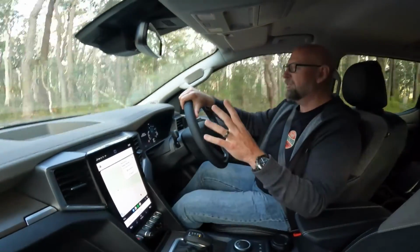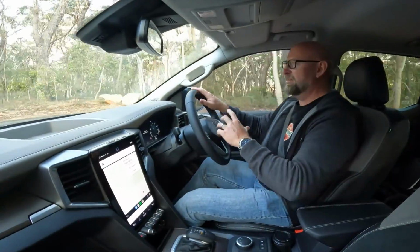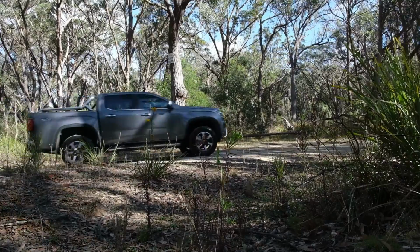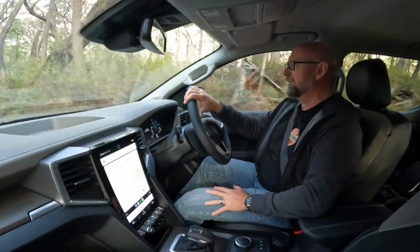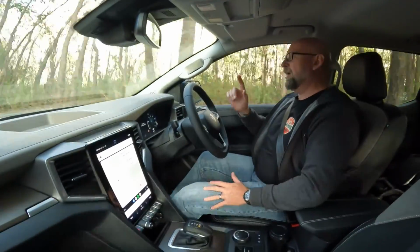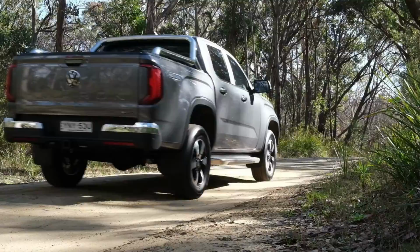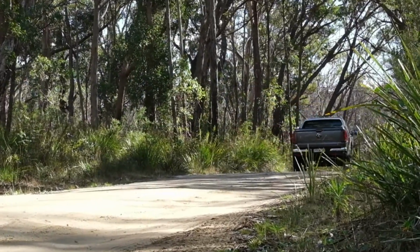Now, there's a bunch of reasons why I prefer the AMAROK over the Ranger, and a lot of them are purely subjective. Of course, I'm already a Volkswagen fan, so you can certainly take that into the mix without even writing in the comments that you're a Volkswagen tragic. Of course, you're going to love the AMAROK. But a couple of things that I really love about the AMAROK over the Ranger. I feel the fit and finish is better on the Volkswagen product.